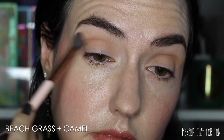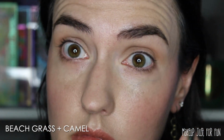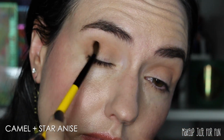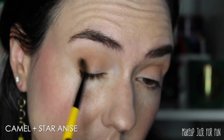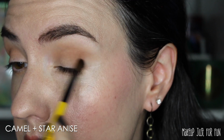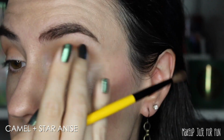And I was definitely able to achieve that with the Spectrum palette. The shadows work very nicely together, and despite the fact that I am a shimmery girl and I always wish for more like a 50-50 mattes to shimmers split, I do appreciate that at least the matte shadows in here are really velvety, blendable, easy to work with. So if I'm gonna have a very matte palette, I want those mattes to be great.